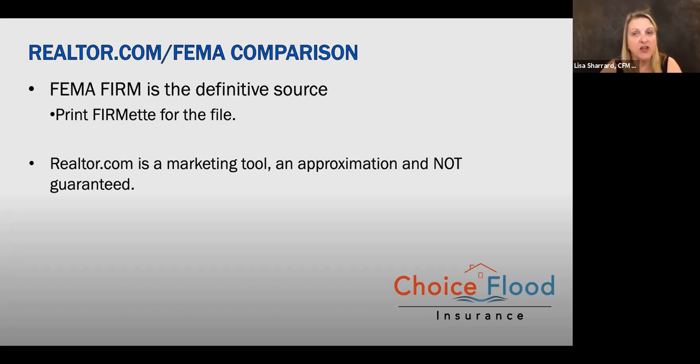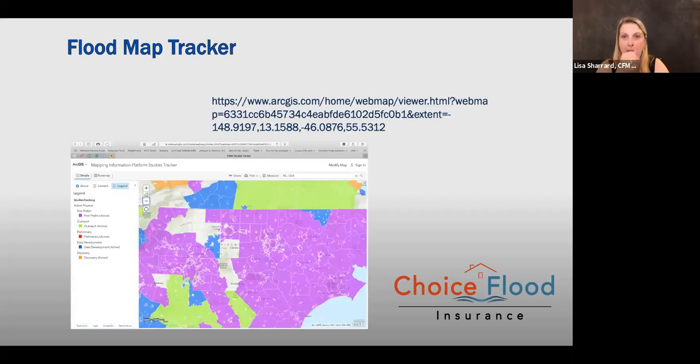It's also not going to keep up with the map changes. So if a map change goes into effect, it'll be the next batch cycle before that update is made. There's another website here called Flood Tracker, and it'll let you see all the flood maps, where we're at in the mapping stage. This is just an example here. It shows you what counties are under change and where they're at in the process.